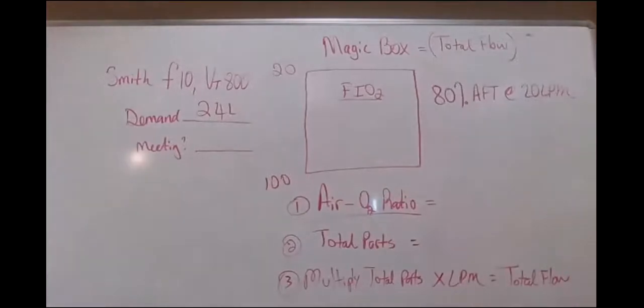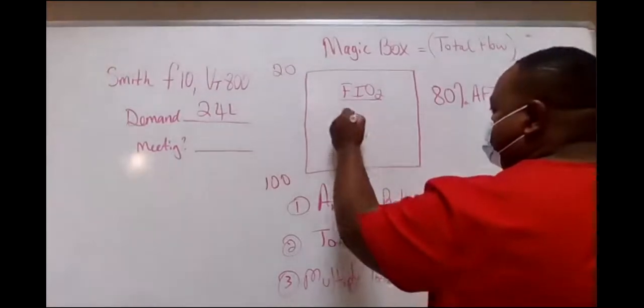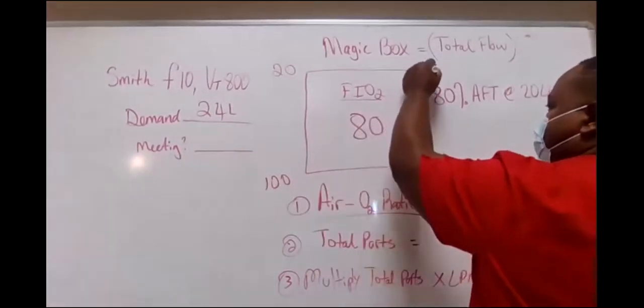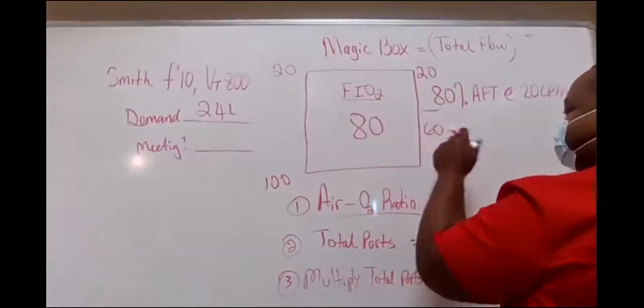24 liters is his demand. Now, what did y'all get for the total flow of the device? How much? 25 liters? Okay. So we get 80 right here. 100 minus 80 is what? 20. 80 minus 20? 60. 20 divided by 60 is?